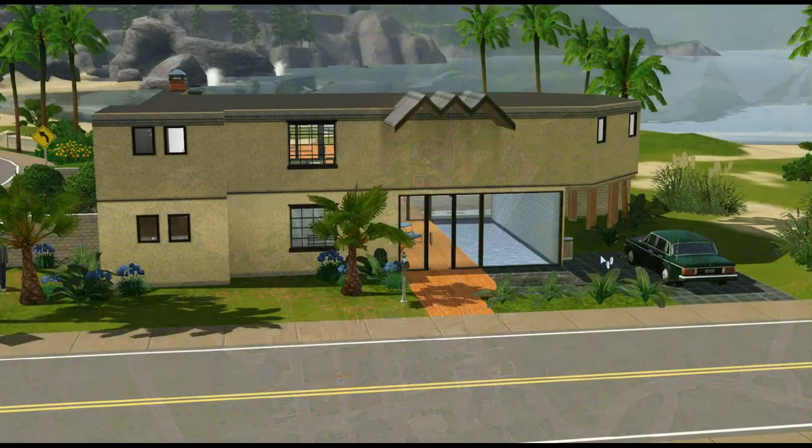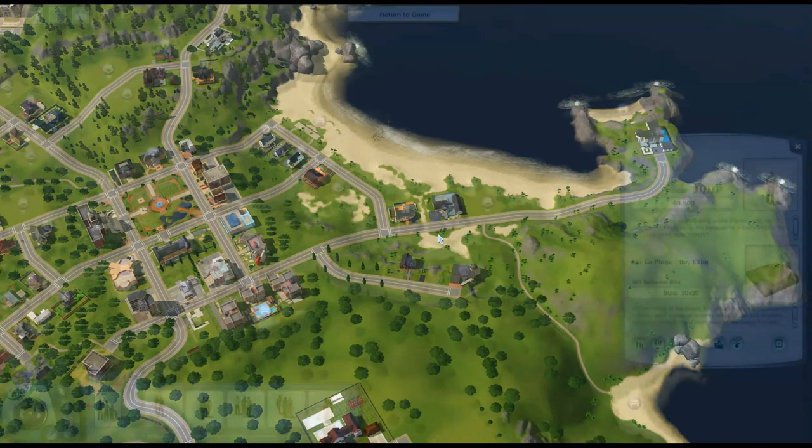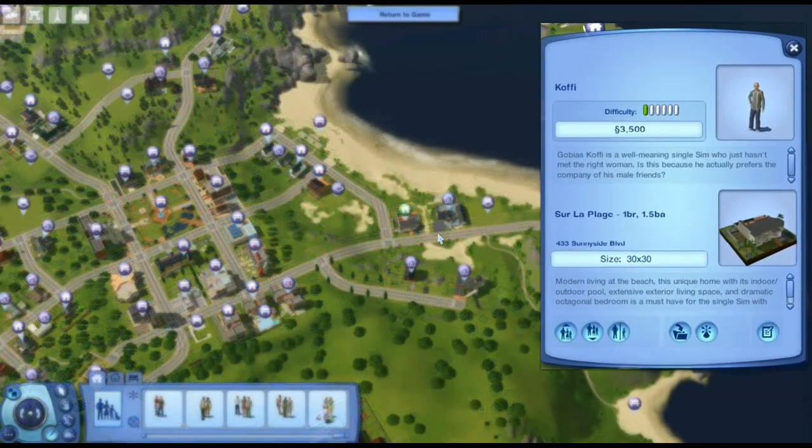Okay, let's go back. I'm just going to go in edit town to read the description. Modern living at the beach. This unique home. Oh yes, it is unique. Do you think it's unique? With its indoor-outdoor pool, extensive exterior living space, and dramatic octagonal bedroom, it is a must have for the single sim with too much disposable income.